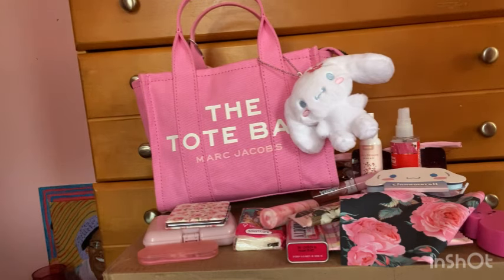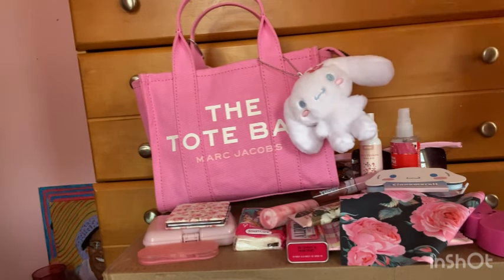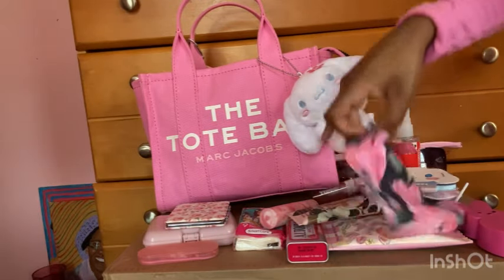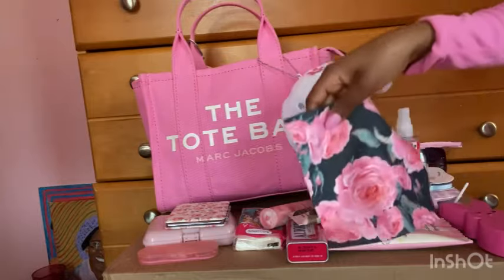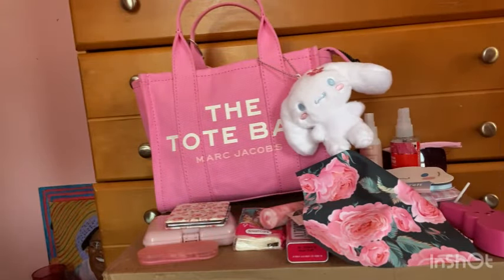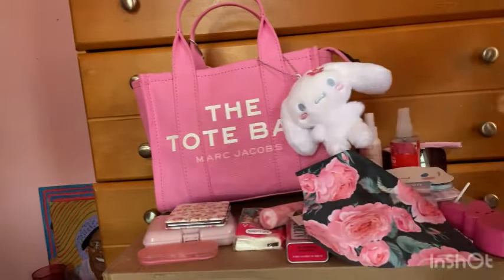And now that we're done with this, I wanted to show you guys a few items that I got from Shein and Temu, because why not, right? All right, so from Temu, I had picked up, remember, I showed you guys this. It came in a set of 5 and they all have different rose prints on them. So this is how it comes. I'm going to show you guys real quick.